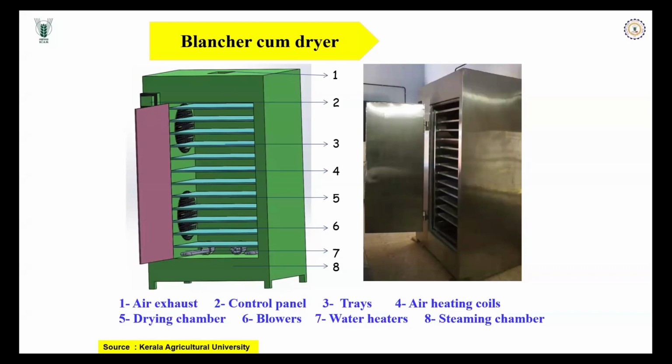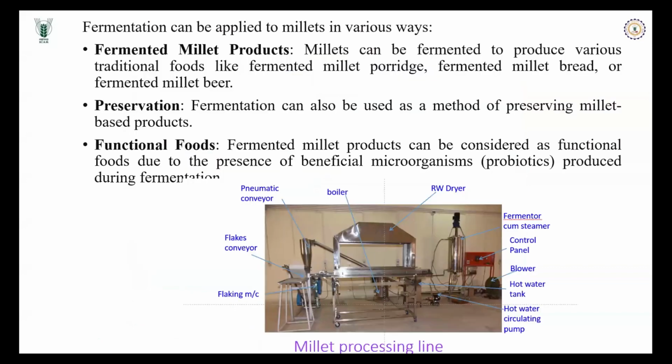So with this, we are reducing the cost of operation, we are reducing the space requirement and the energy required. So there's a lot of advantage if you're using multi-purpose equipment. And please try to adopt such kind of multi-purpose equipment.